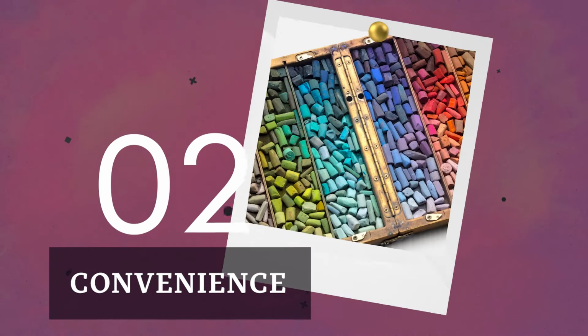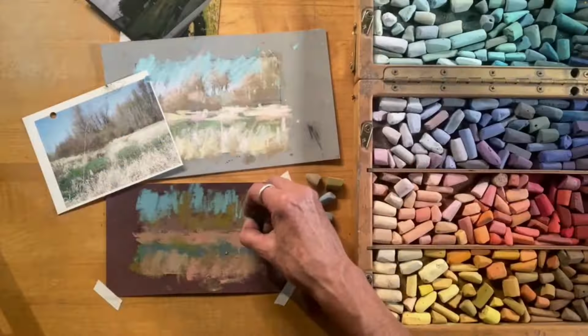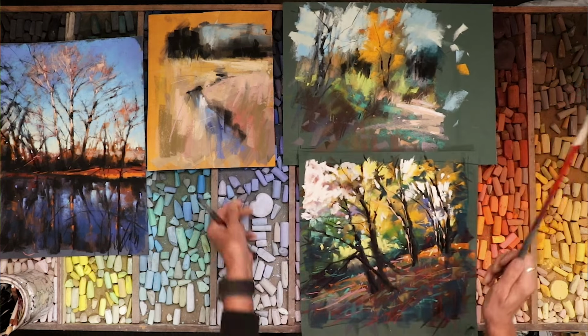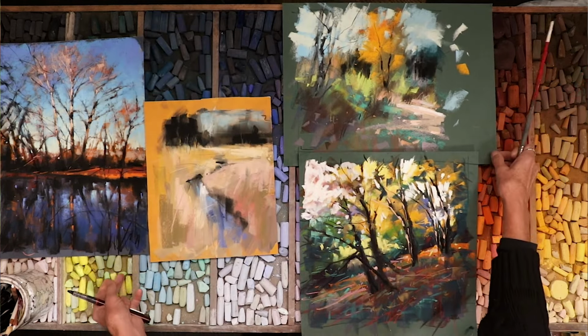Now let's talk about convenience. We all lead busy lives, right? That's where pastels really shine. Picture this. You've got a sudden burst of inspiration, but you've only got a few minutes before your next meeting. With pastels, you can just grab your supplies and dive right in. No setup time, no fuss, no mess. So whether you've got 5 minutes or 5 hours, pastels fit seamlessly into your artistic lifestyle. You can start a piece, put it down when life calls, and pick it right back up where you left off. It's the ultimate pick it up and go medium for artists on the move.